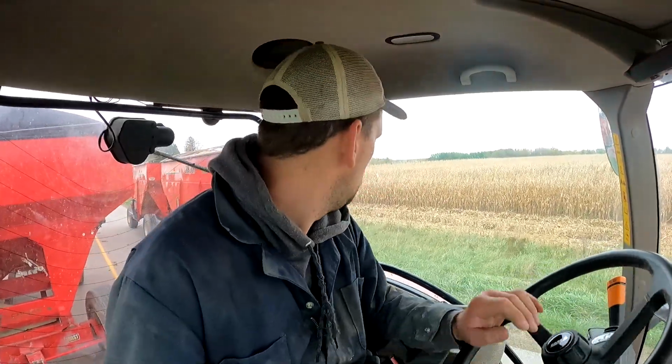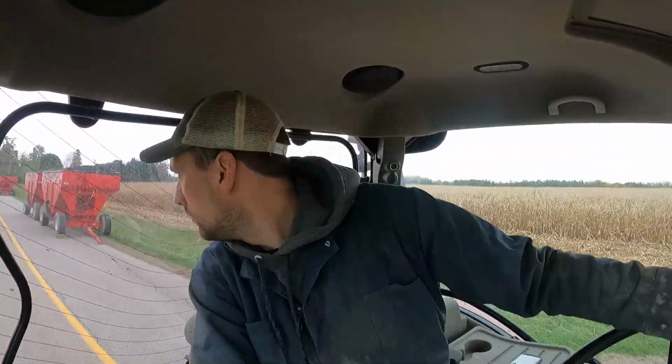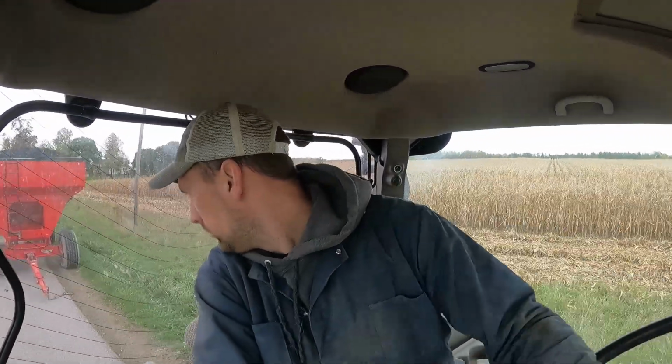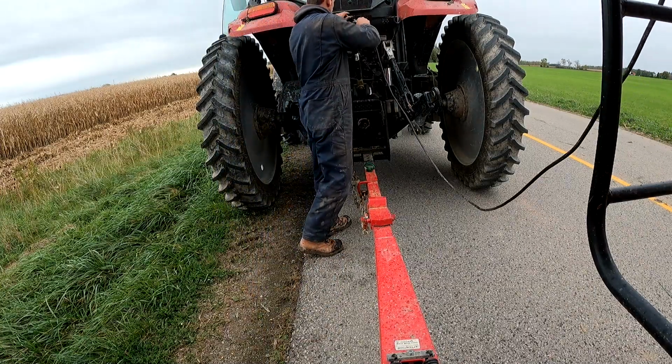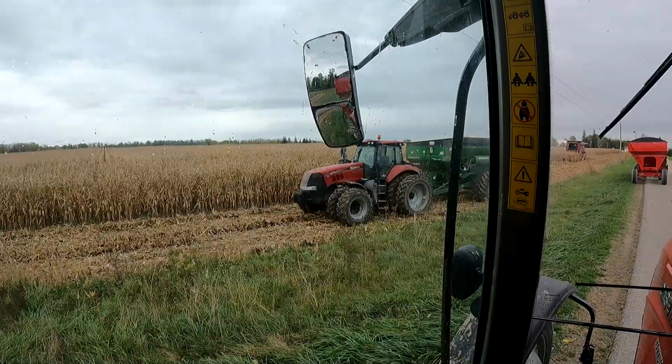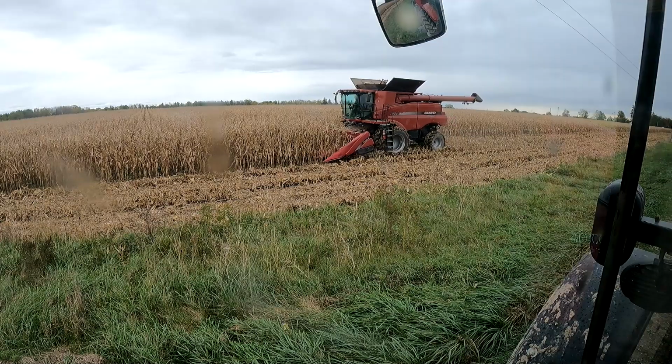So Dad's saying the combine says the corn's 25%, so I was hoping it'd be a little bit drier, but that's not too bad. He said the yield is going to be excellent, so that's good. We've been hearing from neighbors that the corn's been good, so that definitely helps. It's hard to find my dad in a happier place than in the combine.